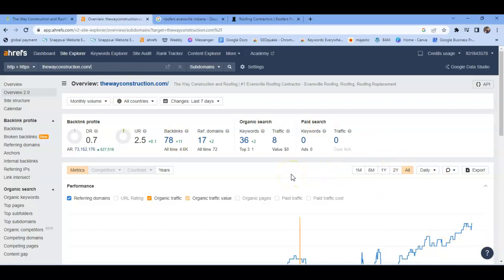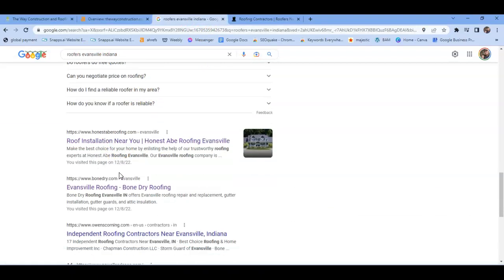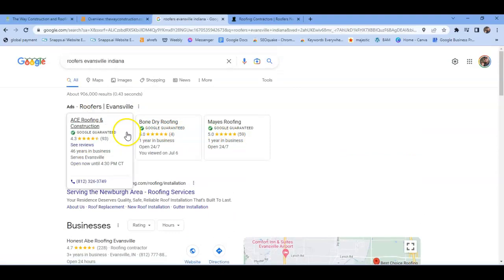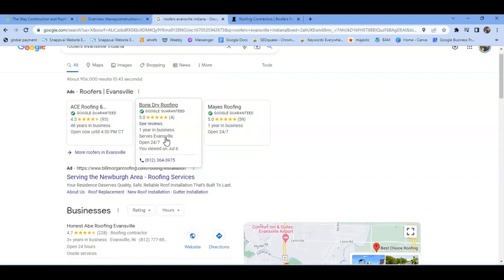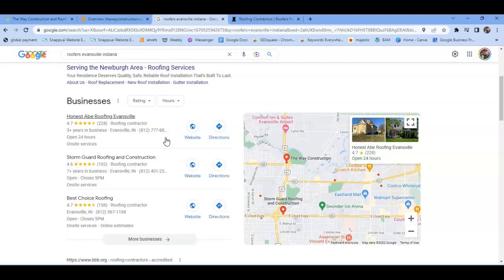Now, what I've done here actually is typed in roofers, Evansville, Indiana. And at the very top up here is your Google guaranteed. And that's a great way to get business quickly, but once you stop paying, you're off this front page. So that's why it's very, very important to rank organically.